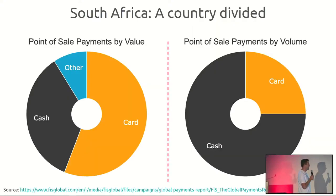If you look at statistics around how we pay for things, the majority of payments are actually cash. You can see on the graph the number of point-of-sale payments by volume. The majority of it is cash, because most people use cash and most shops prefer receiving cash. But that's in the national sense. When you look at the value being spent, in other words the amount of money, not the number of transactions, the majority of that is card. And why is that? Card payments tend to be expensive for the merchant, and most people don't have that kind of money to support card payments.